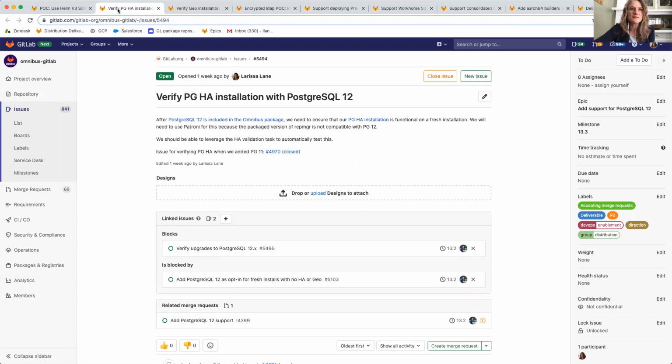So one thing to note here is that we have in the past used Rep Manager to replicate and failover Postgres nodes. The version of Rep Manager that we use doesn't support Postgres 12. So if you are interested in using Postgres 12, just keep in mind that you'll need to migrate from Rep Manager to Patroni, which was newly added into the Omnibus package, and use Patroni for handling replication and failover. So you'll need to do that migration first before you can upgrade to Postgres 12.